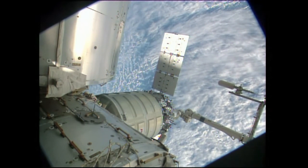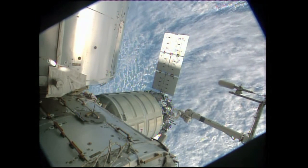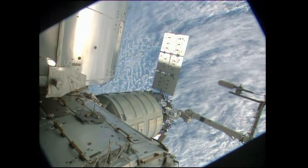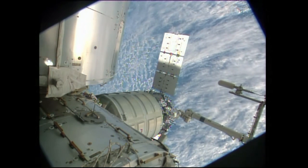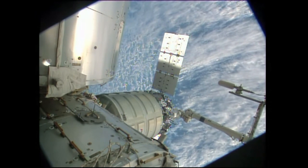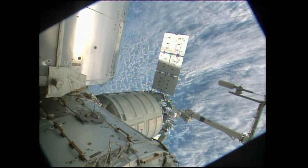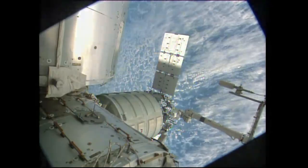All quiet here in the flight control room as our shift handover continues. This portion of the operation always very slow and meticulous, delicately executed by the robotics officer here in mission control to ensure that Cygnus is properly aligned for the initiation of the bolting of Cygnus in place to this Earth-facing port on the Harmony module.